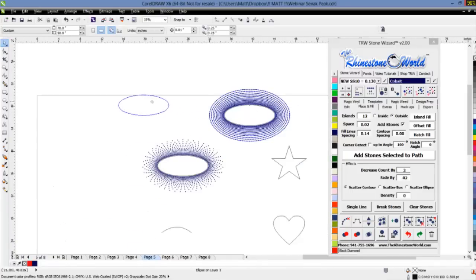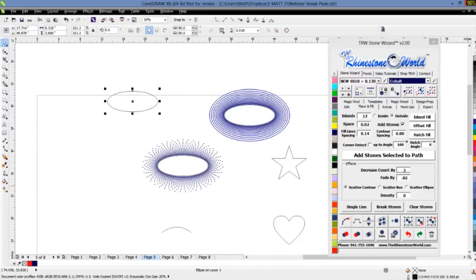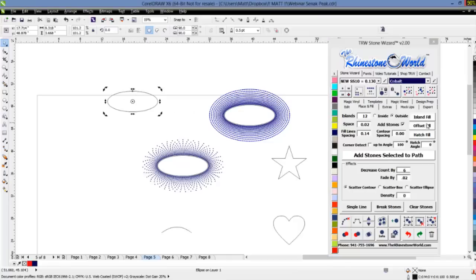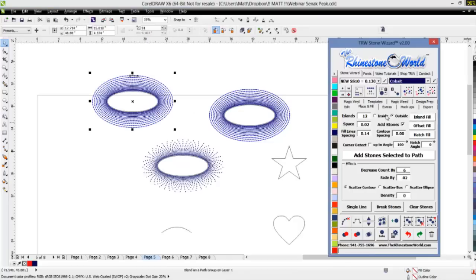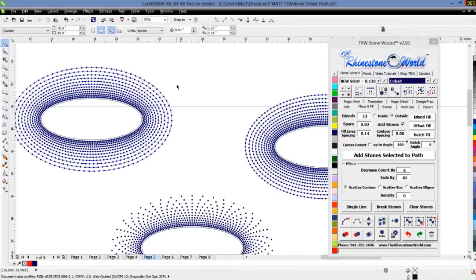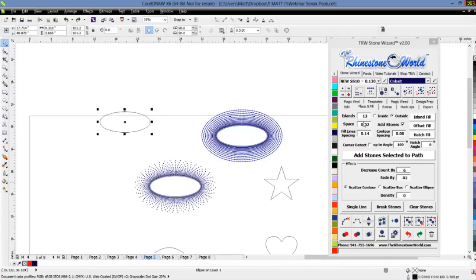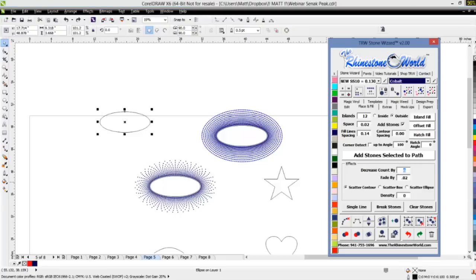Hey, let's say now we want to only decrease it by 6 stones. Well, why not? We can sit here with a customer and show them every different look they want to see, exactly what it's going to look like. So pretty awesome there. And then watch, if we decrease it by too much, so let's say we decrease it by 15 and we do an island fill.